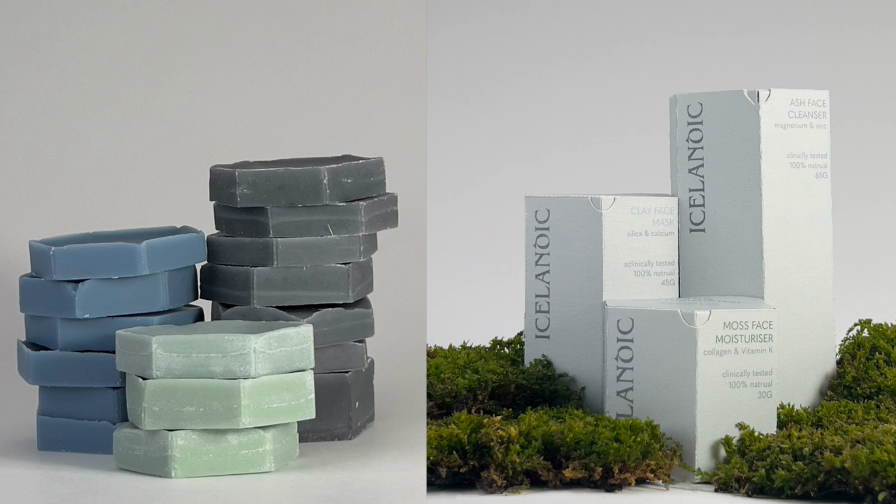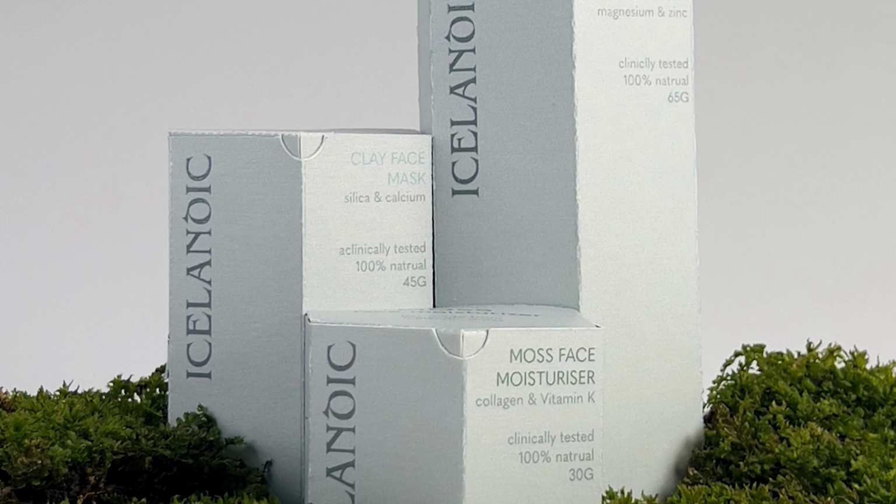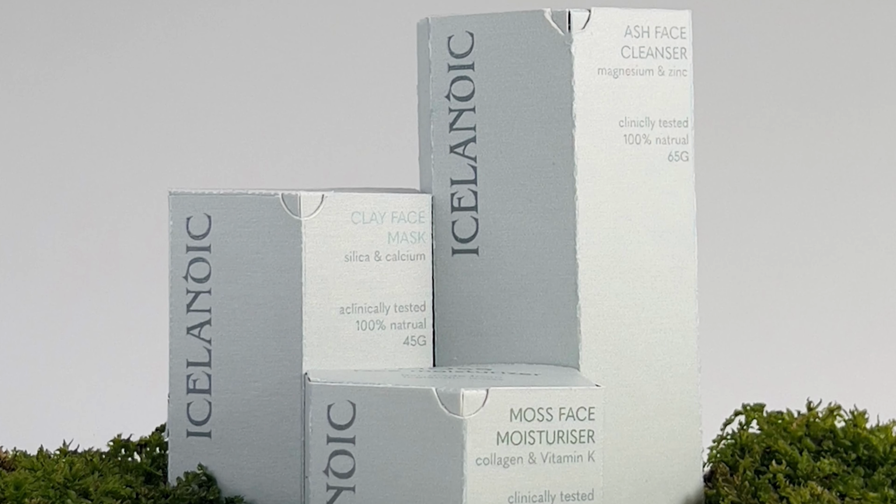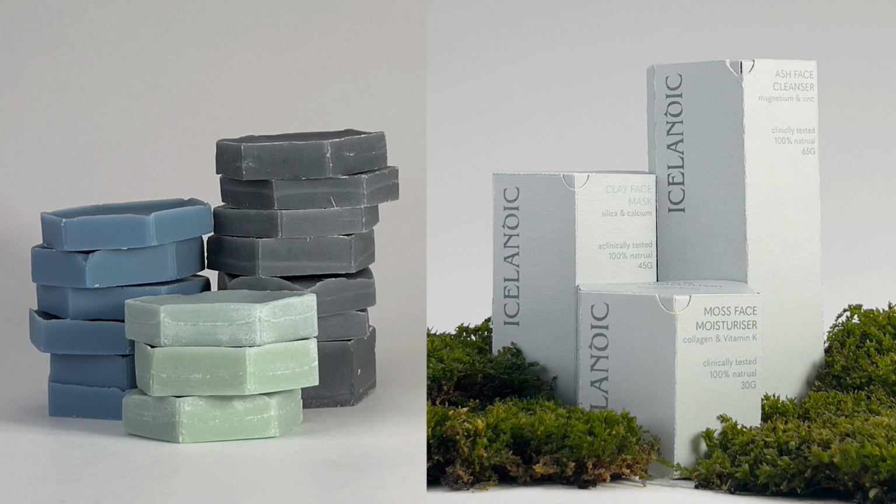Throughout the design process, we have aimed to be as close to nature as possible. We came to the conclusion that producing hard bars was necessary to avoid water in the transport, and that the bars, with their shape similar to the packaging, would eliminate all air in transportation.